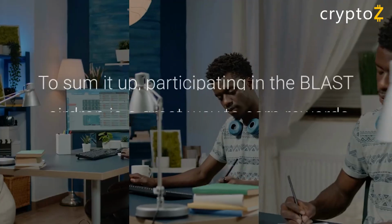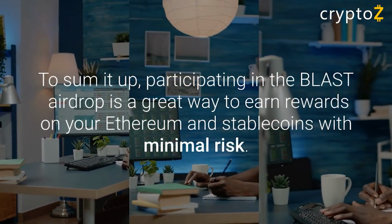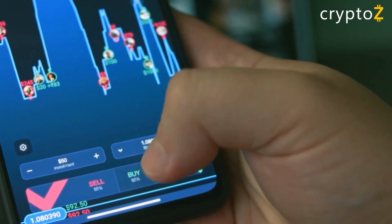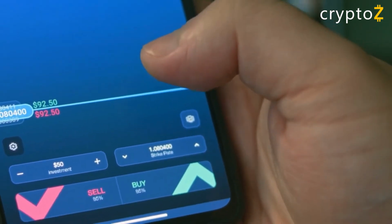To sum it up, participating in the Blast airdrop is a great way to earn rewards on your Ethereum and stablecoins with minimal risk. It's straightforward, quick, and can significantly boost your crypto portfolio. Always make sure to do your own research and stay informed about the latest developments in the crypto space.